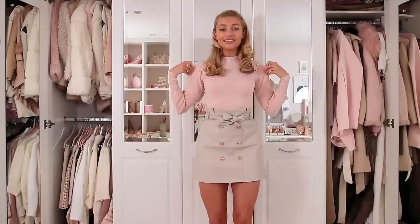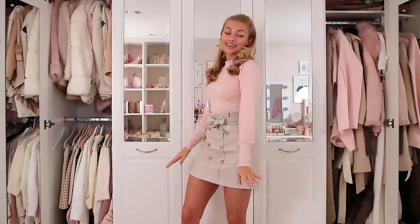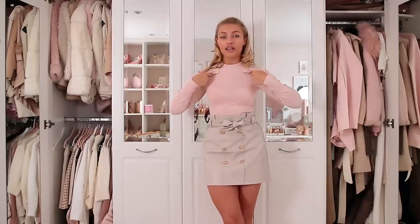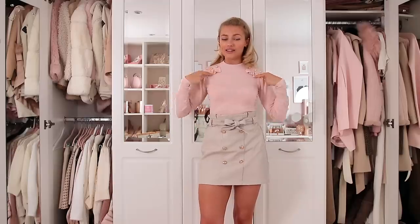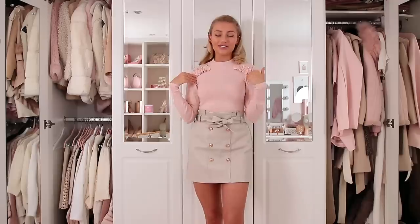So it's a really lovely little knit top. It's super soft and it has a really nice fit, a nice high neck, lovely sleeves, a little bit of ruching on the shoulder, which I love to see. It's also got this really pretty detail with a frill here on the shoulders and little pearls, and it kind of gives that style. You know those military jackets that have a little something here on the shoulders? It's kind of like that style, but just a cute girly version.